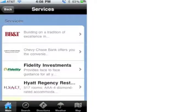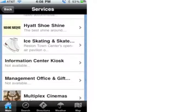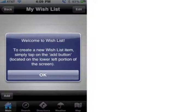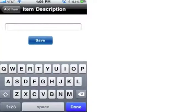Services, very similar to the shopping and the restaurants, but again, these are hotels, shoe shine, and the information kiosk, all the other same thing. So a few of the things that are really neat in this application that kind of differentiate it. First of all, we can create a wish list, and we can actually add a product. We can sit there and say that I want to buy an Apple iPod.